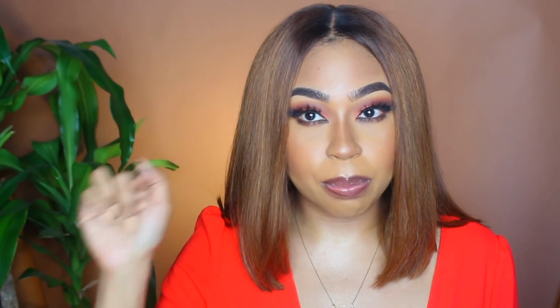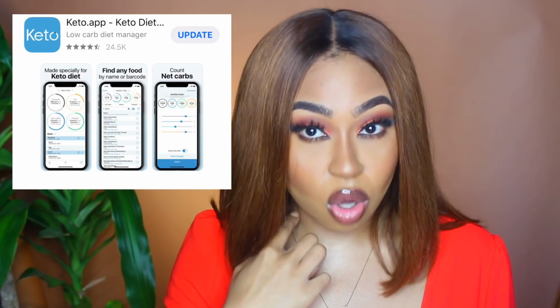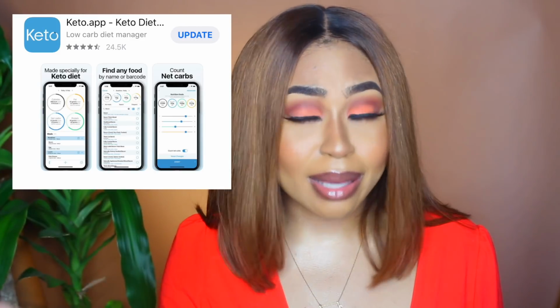I like to look at the total carbohydrates as well. I want to see how many grams are in this particular item or product that I'm looking into buying. I use the Keto app, which I'll put the little symbol here. The Keto app is called Keto Diet Tracker. And it does cost. You do have to pay a monthly subscription fee of $2.99, but it's worth it.